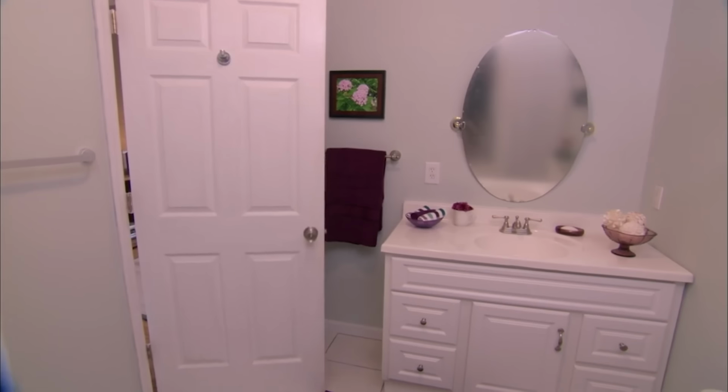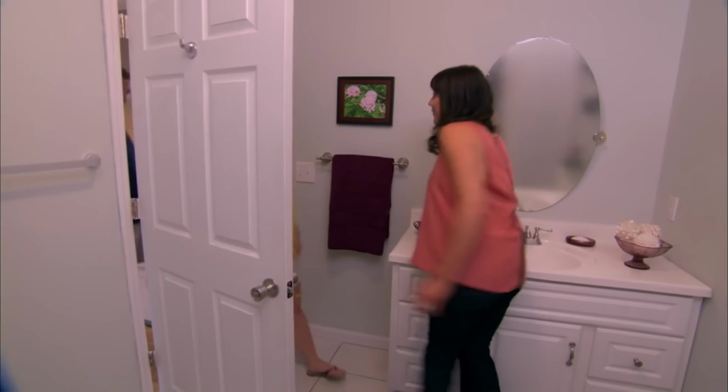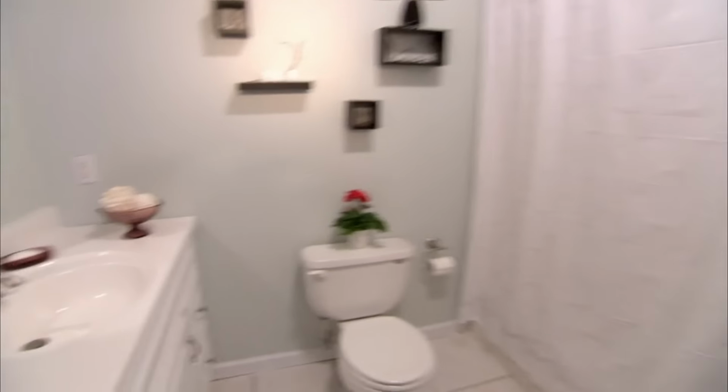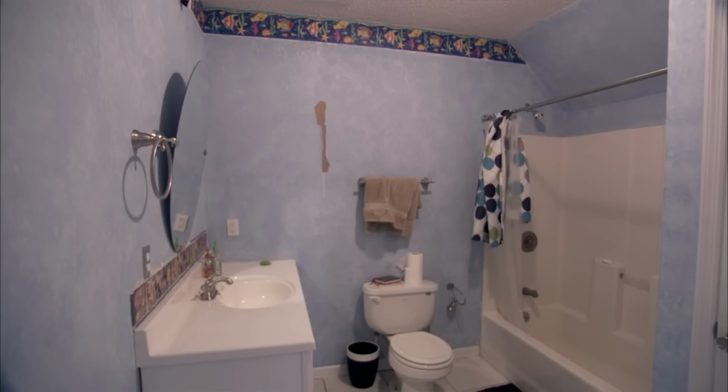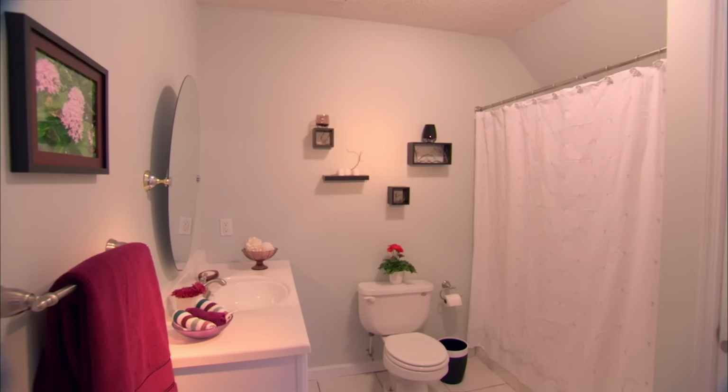Come on in. Oh, wow. Very, very nice. Beautiful. Like personally, I kind of enjoyed swimming in the ocean while you're taking a shower, but this would appeal to more buyers. Buyers don't really like peeling wallpaper.